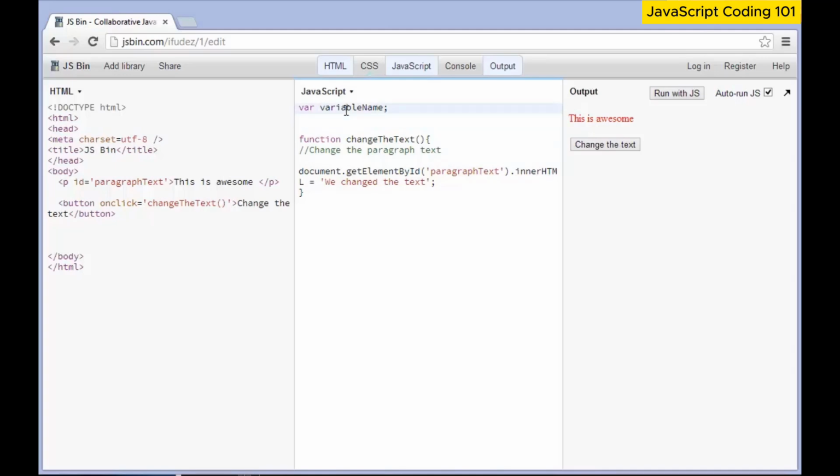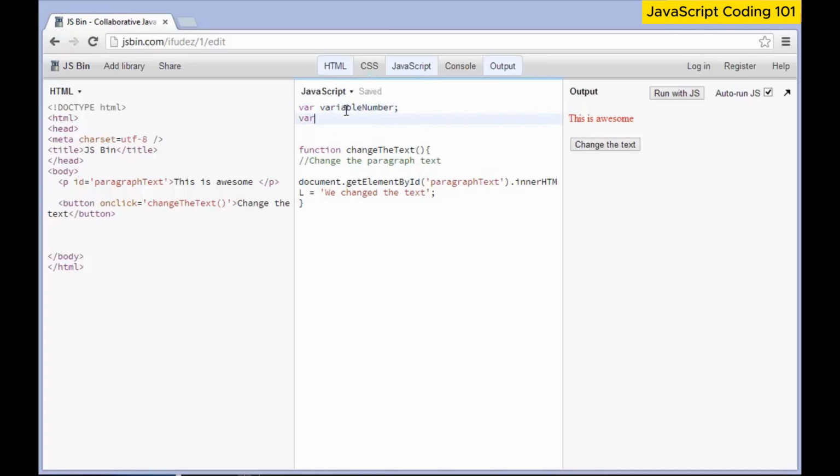So what we can do is type in variable number, okay? And we'll type this again, we'll call this variable name. And you see I'm putting semicolons at the end of this, and there we go. So the thing is that these variables are the same thing right now. They're just variables. They're just boxes. Okay. We'll assign colors to these boxes. So these are both a blank cardboard colored box.